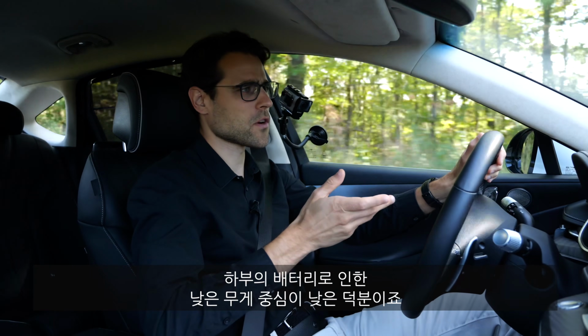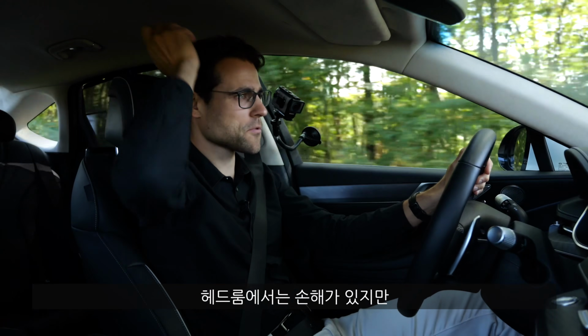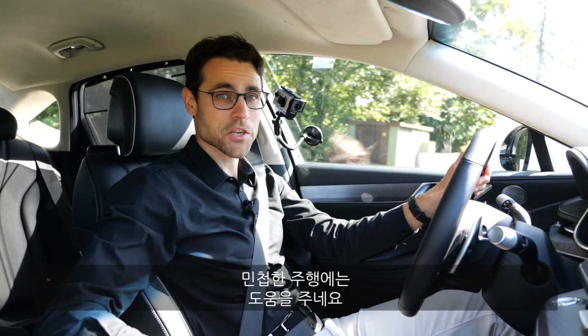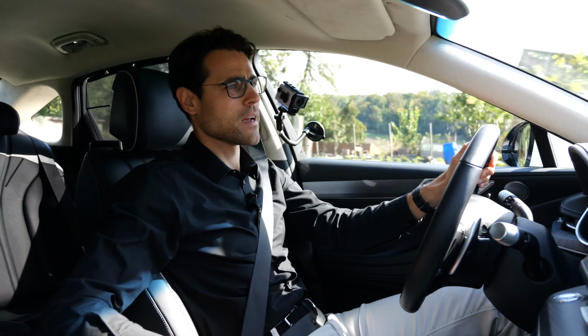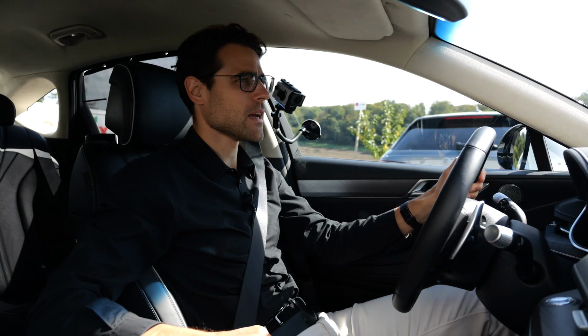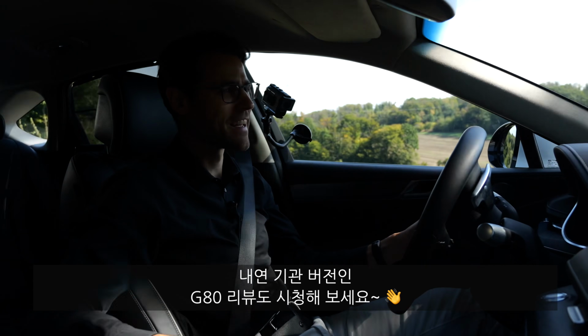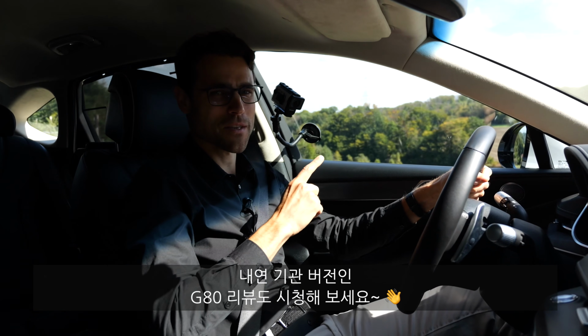So that low center of gravity, with the battery pack underneath, that did cost us headroom, helps here in the agile performance. Nice. Now, of course, you should check out the direct competitor, Mercedes EQE. And if you're more interested in this vehicle here, but without the EV badge, then the G80 and the combustion engine tune in there.